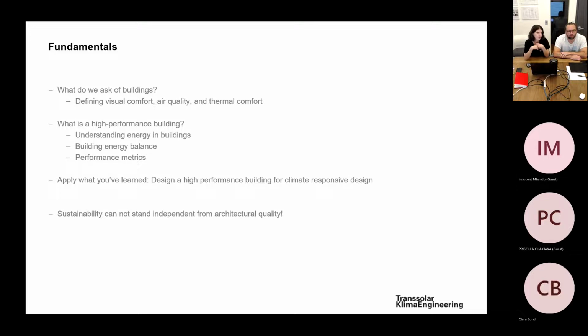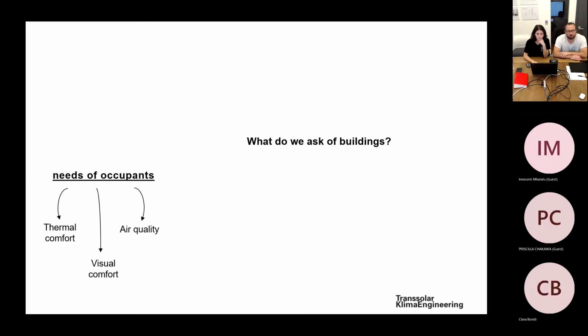And then we'll go through some projects that we've worked on and sort of apply these principles and think a little bit more about how we respond to climates. The topic of today's lecture is the introduction to climate responsive design. And then finally, just always keeping in mind, as Felix said, that sustainability cannot stand independently from the architectural quality, from the experience that we have with buildings.